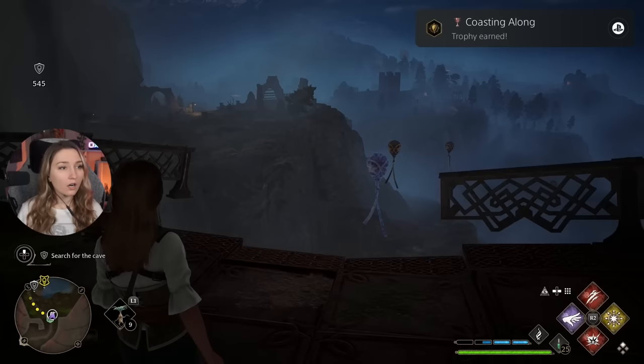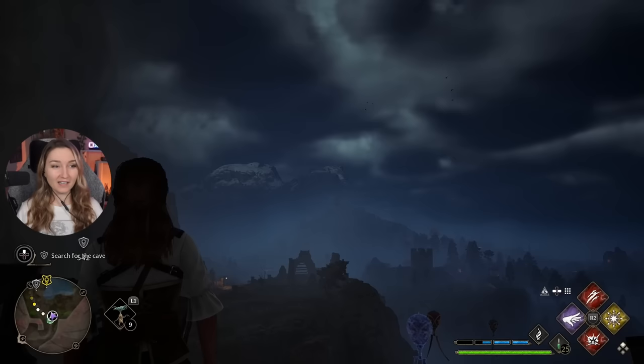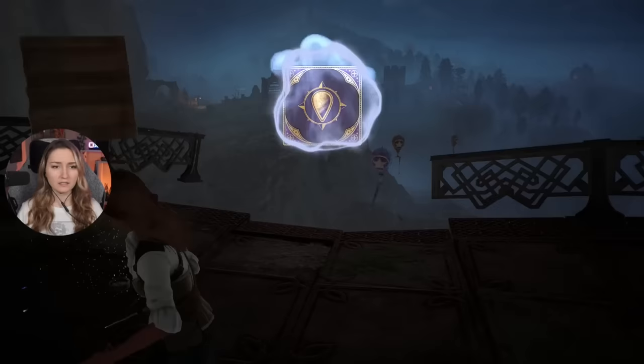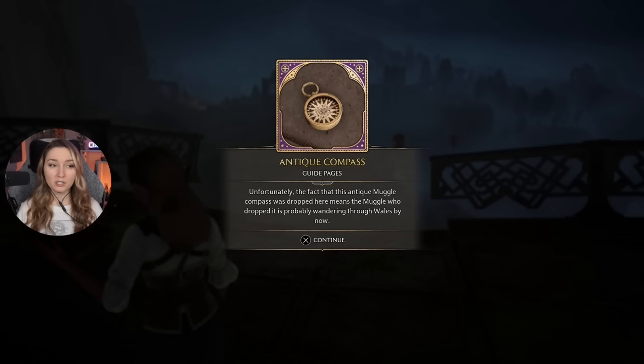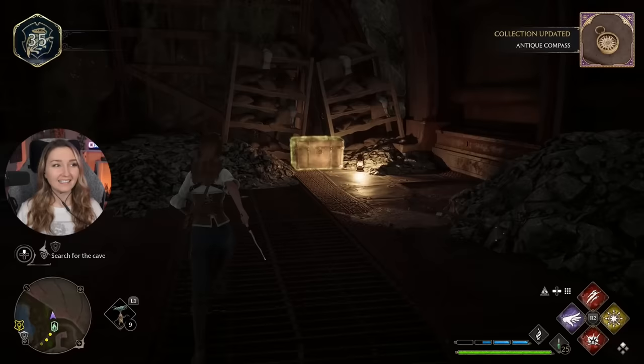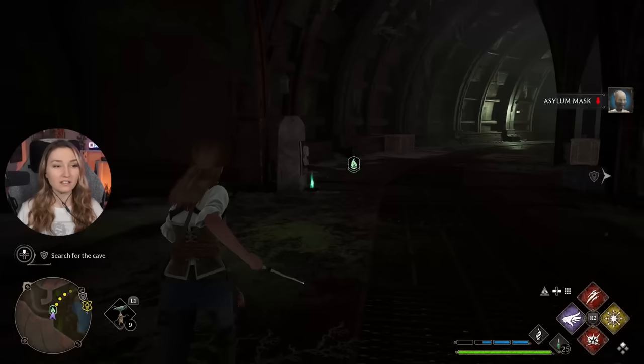Oh, how cool! It is kind of overcast and cloudy out, so I can't really see it, but it looks very mountainous. Emphasis on the mountains. Let's see here, what is this? Antique compass. Unfortunately, the fact that this antique muggle compass was dropped here means the muggle who dropped it is probably wandering through Wales by now. Very cool. We finally got to the other side of the map, and it really seems kind of separated from everything because of this cool little detour.